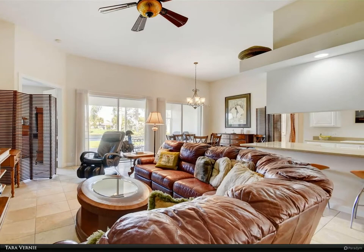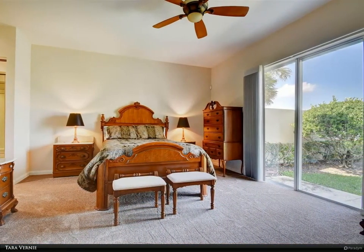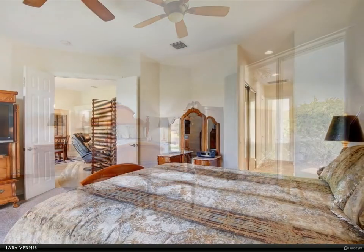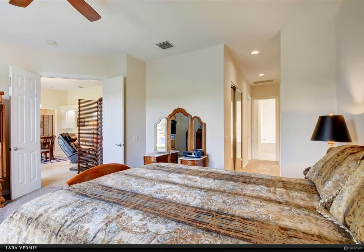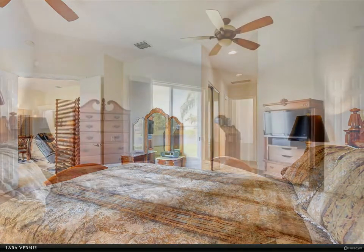Close to WEF, Polo Venues, shopping and food. Just minutes away from the airport, the turnpike, I-95, and the beach. House is currently leased as a seasonal rental until April 30, 2022 for $6,500 per month.